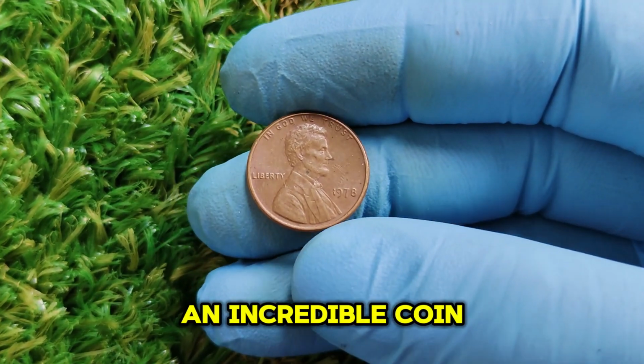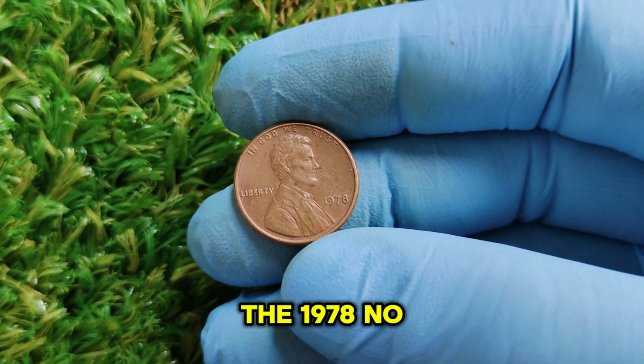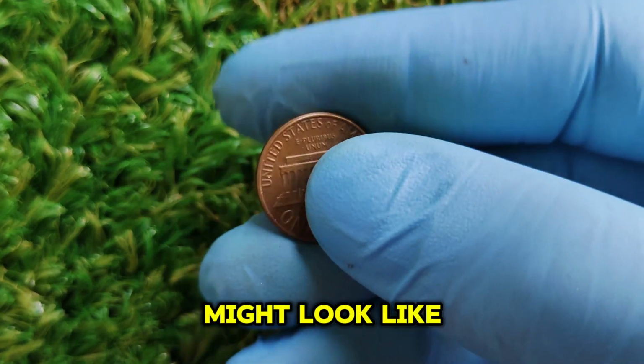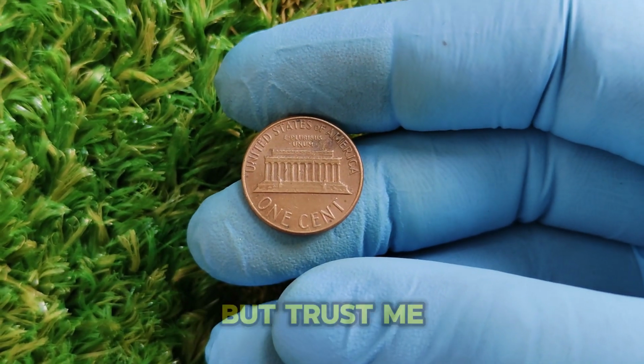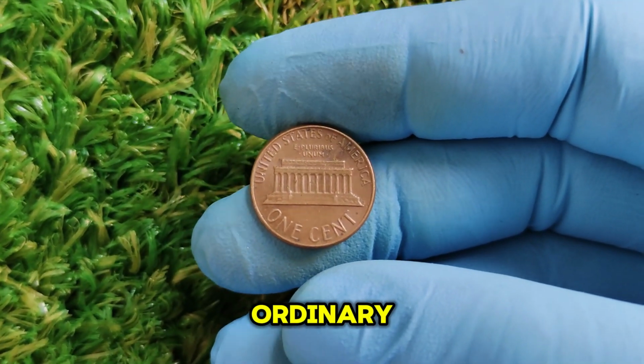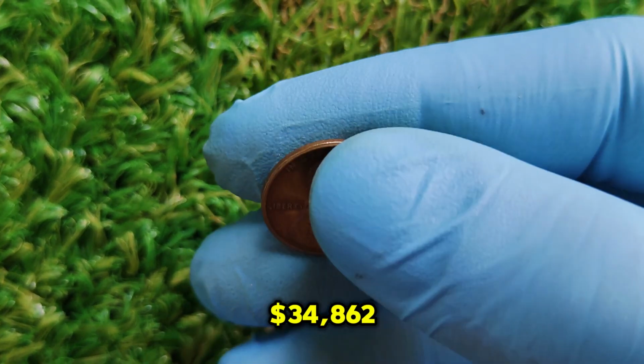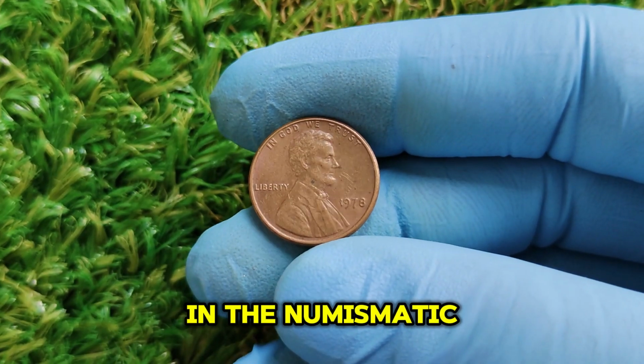Today, we've got an incredible coin to talk about, the 1978 No Mint Mark Lincoln 1-cent penny. This penny might look like just another piece of pocket change, but trust me, it's far from ordinary. With a current market value of $34,862, this coin has been making waves in the numismatic world.